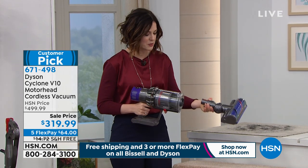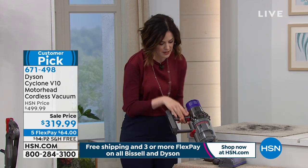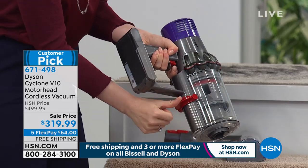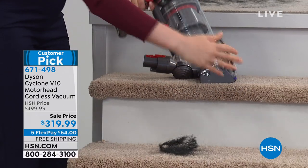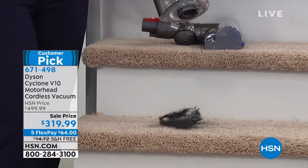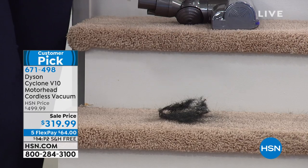And again, I'm just going to take this opportunity to show you the dirt ejector bin. Red means action. All you do is push it down. This is newer, so it's a little bit more stiff. And then you pop it back and you're done. And it self-squeegees, so you're not having to put your hand in there.